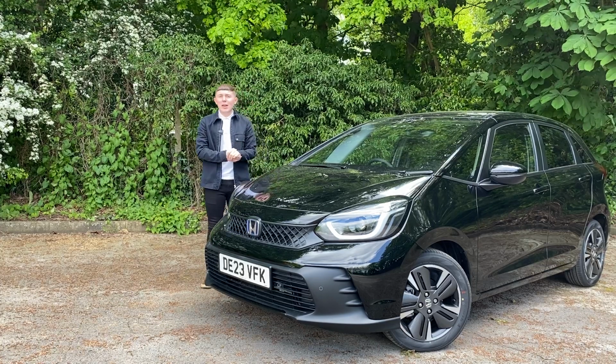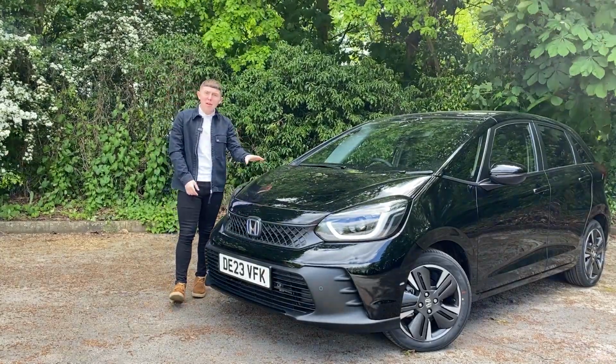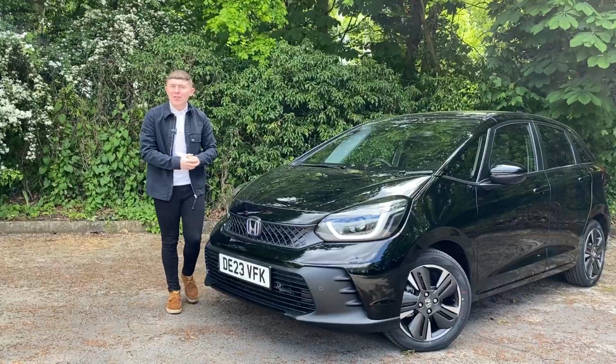So then let's dive straight into the 2023 Honda Jazz, a self-charging hybrid with a very impressive technology under that bonnet, but we'll get onto that later in the video.